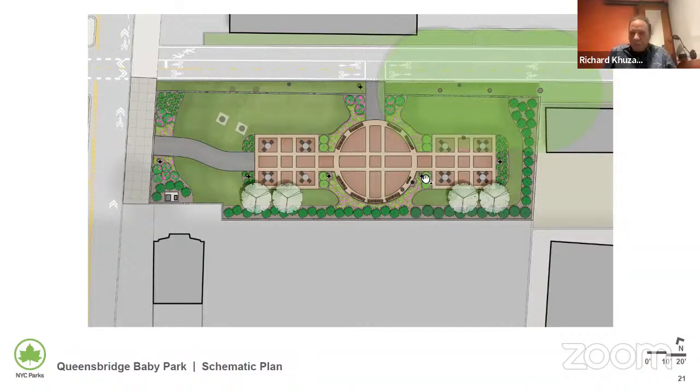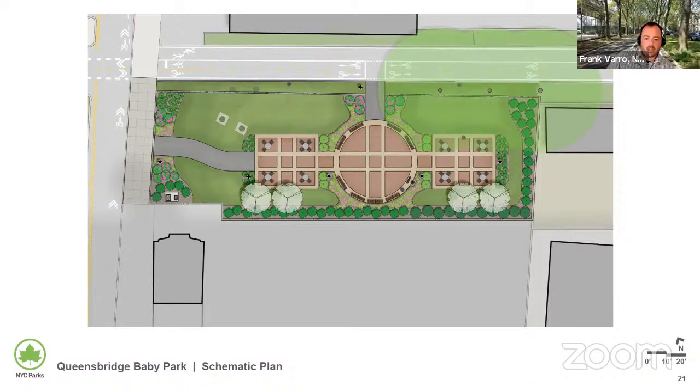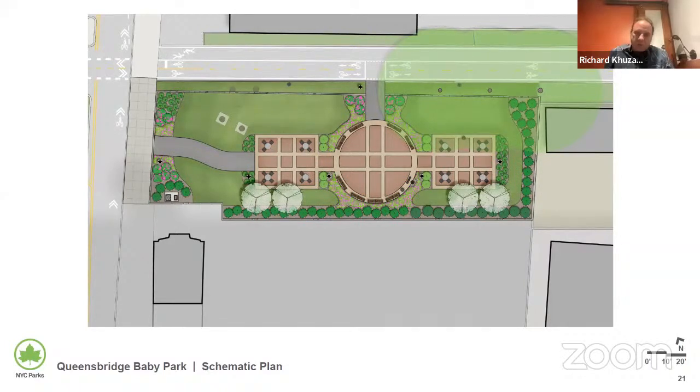Okay, they're not going to be on timers. They're going to be running all through the dark. I think they each have a light sensor on them, so once it gets dark enough, they auto shut off. Yeah, all through the dark they'll be running.